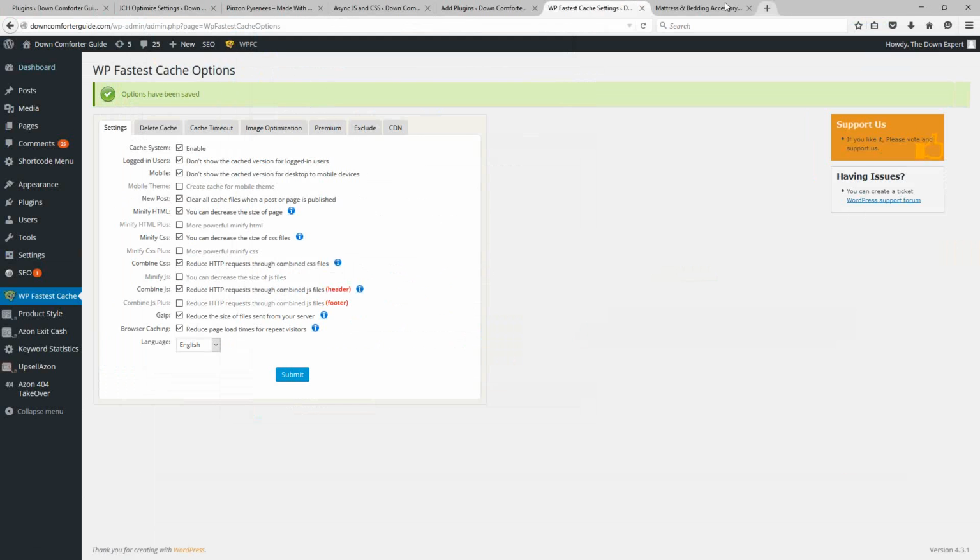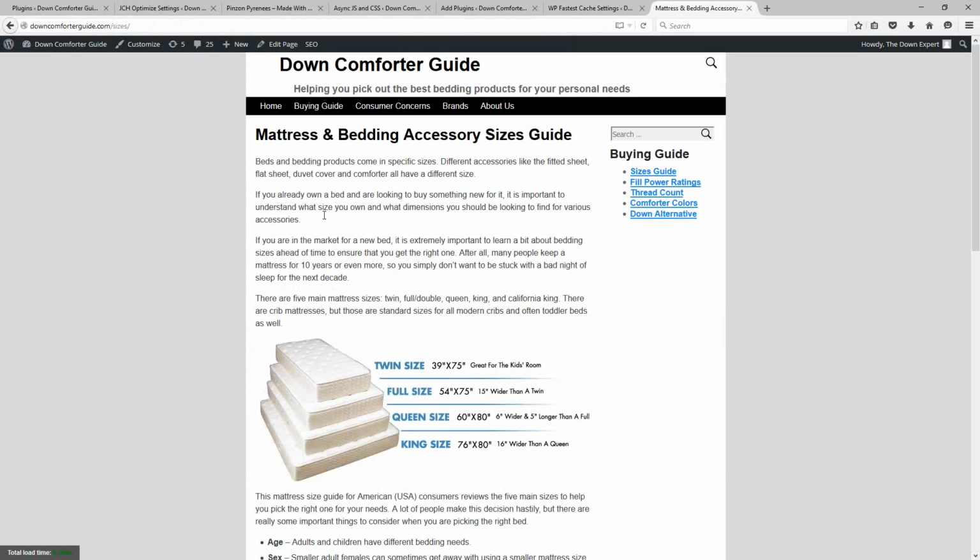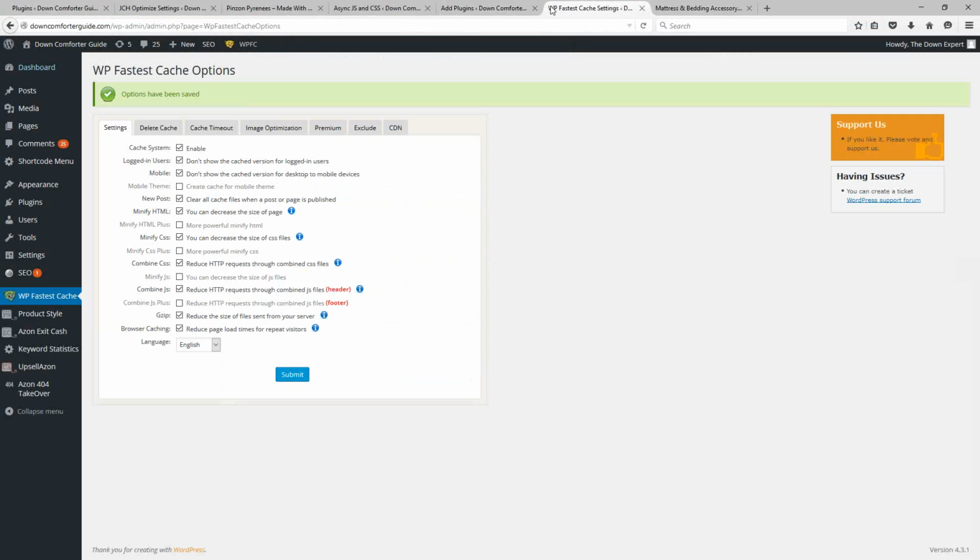So let's say you take an existing page on your site, you find some text that you want to edit, or maybe you want to add in something new to that existing text. I can't guarantee that this plugin is actually going to refresh the cached version of that page for you at that time. However, it does have an option up here at the top where you can delete the cache or delete the cache and the minified CSS and JavaScript.